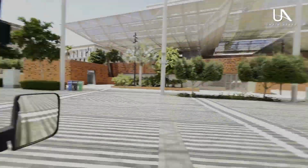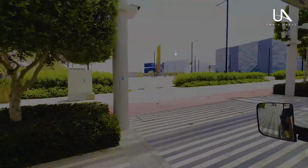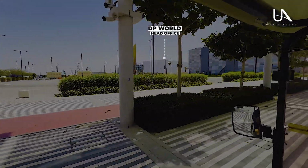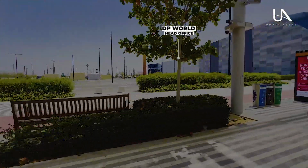And now we'll move to the area where Emirates Innovation has their building, and possibly will be moving in as well. It's not 100% confirmed yet, but we're expecting them to move their Emirates Innovation group there. And then we have the DP World building. As publicly announced already in the news, DP World is moving their head office to Expo City, and they're bringing about 800 employees.